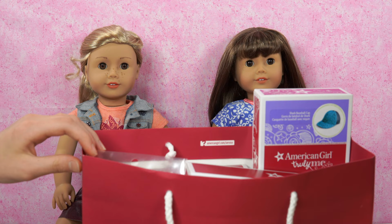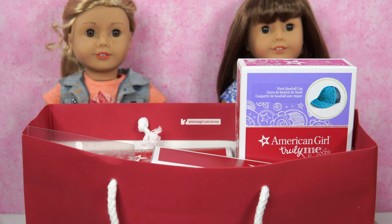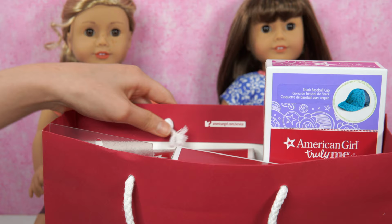Here we have the items! Wanna see inside? Ooh, what do we have here? A lot of things! Hey look, shark! Oh, that's so adorable! You can see there's a lot of things. Yeah, there is! And we got all these on the American Girl website last week! They're all inside this little bag that we found. Wanna see inside?